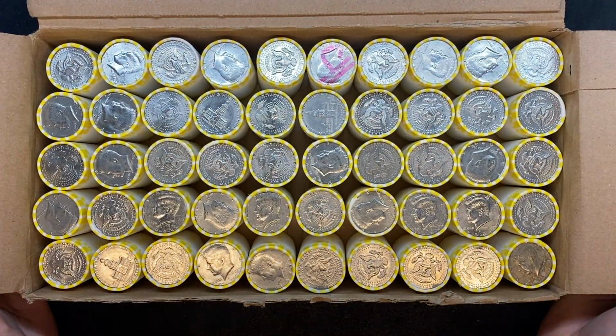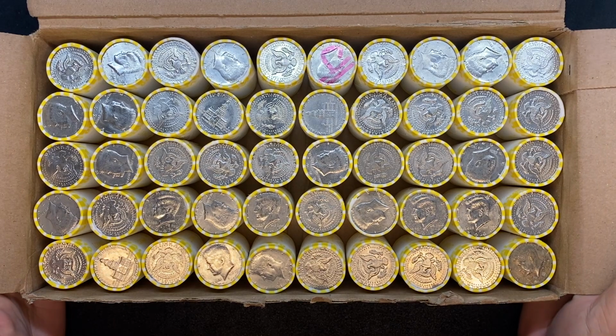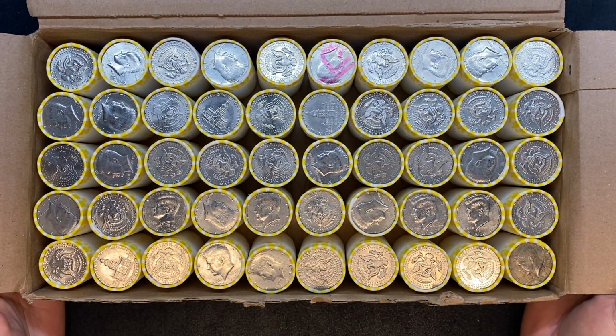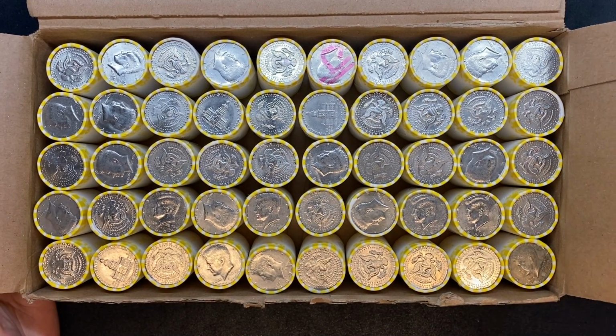I was only able to get 3 this week because my Wells Fargo, they weren't allowed to order any, and my Fifth Third, these are actually coins they picked up for me last week that I wasn't able to pick up until this week. And they may have some new ones for me from an order this week, but I haven't been by to check. I'll check tomorrow. So anyway, we're going to, as usual, get right into these rolls.